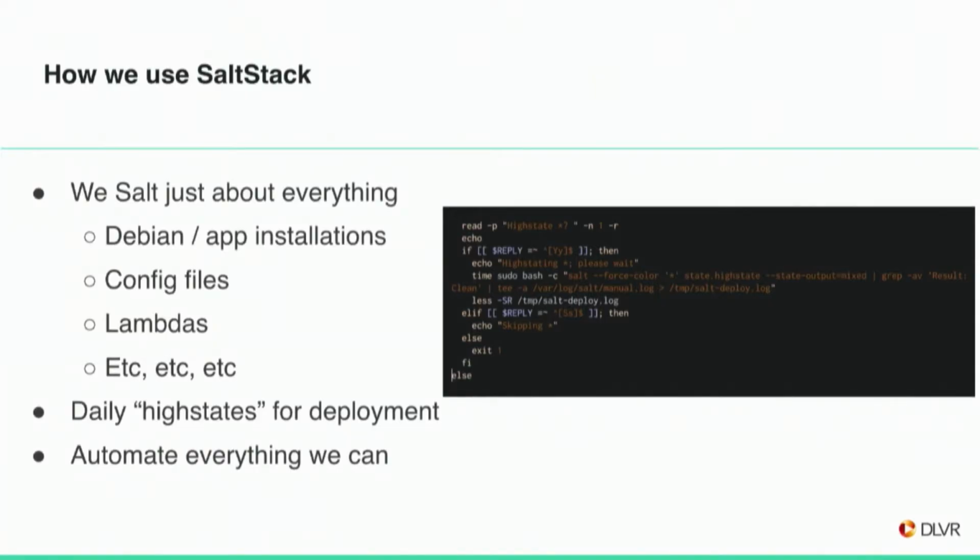We use Salt for just about everything. We use it for our application deployments and all of our upgrades. We use it for our config files using Jinja and pillar variables. We deploy lots of AWS components like Lambdas, EC2 instances, things like that. And we pretty much use it to automate everything that we can. It's the core of everything we do. Everything that we want to put out in our infrastructure usually starts with Salt.